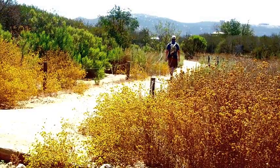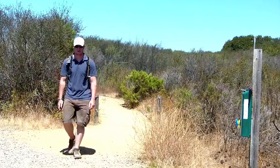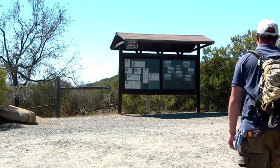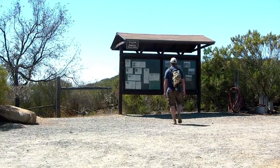Coming around the bend here, I'm starting to see man-made structures again. This lets me know I've made my way to the top. Once you get up here, there are plenty of things to do. There's a trail map and trail info to tell you what trails are around here. There's about 11 miles of hiking trails, so there's plenty to choose from.